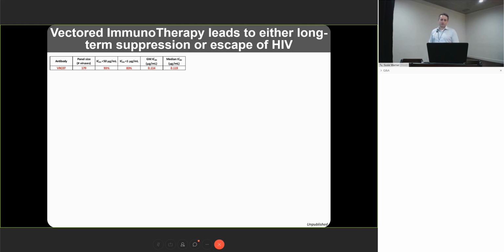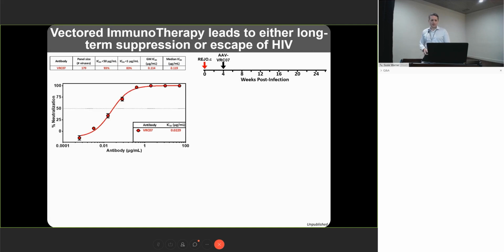But it is a very potent CD4 binding site antibody. The basic setup of the experiment is now just reversed. So now we infect first and then give JR-CSF. This antibody against this particular challenge stock is quite potent. It takes about 20 nanograms per mil to inhibit 50% in the TZM-bl assay.